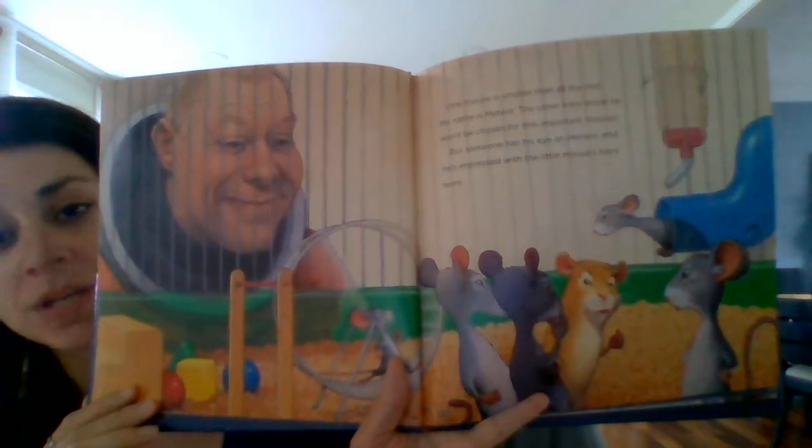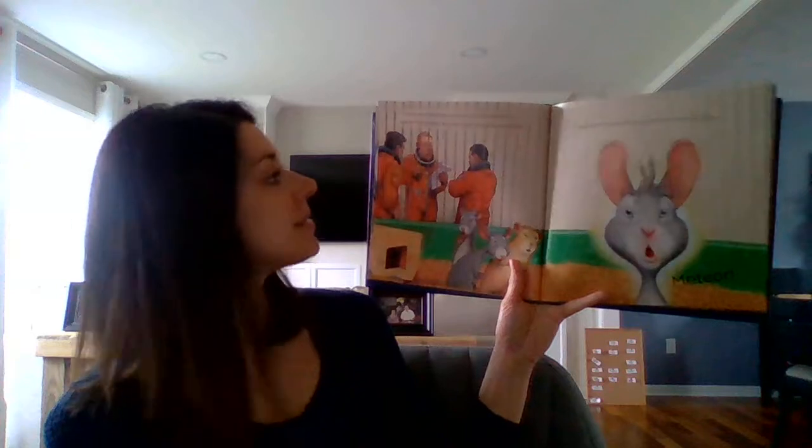One mouse is smaller than all the rest. His name is Meteor. The other mice know he won't be chosen for this important mission. But someone has his eye on Meteor, and he's impressed with the mouse's hard work. So the other mice think he's not going to be chosen because he's smaller. If you're smaller, how can you help on a mission? That's what they're thinking. But the astronaut's watching the small mouse, and he's impressed. I tell you guys I'm impressed all the time. That means you're really, really moved by what they're doing. They're doing really great things.